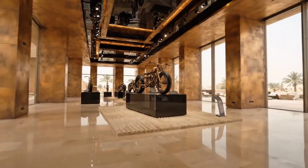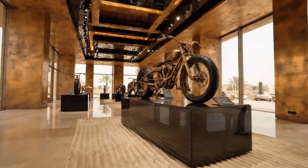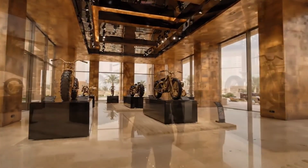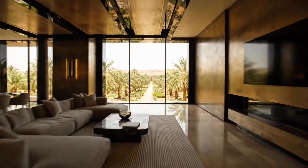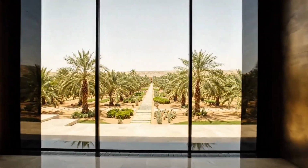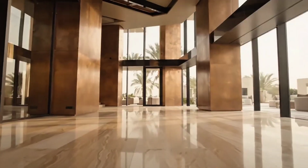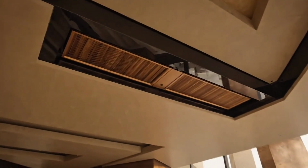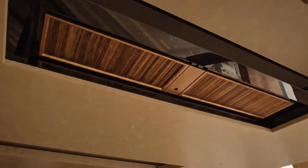Check out this custom heavy bikes display. Obsidian pedestals and brushed bronze lighting make this collection look totally epic. Look at this incredible desert orchard view. Meticulous landscaping framed perfectly by heavy architectural glass and brushed bronze. Even the AC system is custom built. Metallic bronze vents perfectly integrated into the high-gloss black metal ceiling.